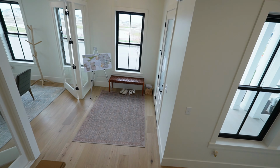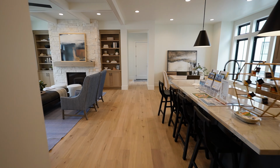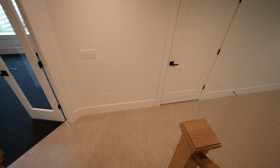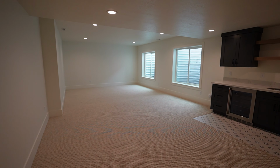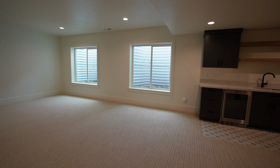Again, I mentioned this house has 5,300 square feet, so it's pretty big. It takes a little time to walk around this house, but it's not overly big. Typically, when you walk into a basement, you don't have a ton of natural light, but in this basement, it's quite different. You have a lot of big windows. These are really oversized windows for the basement.